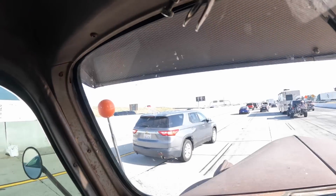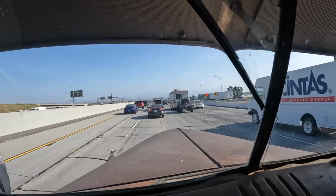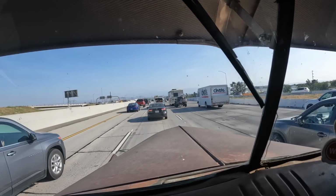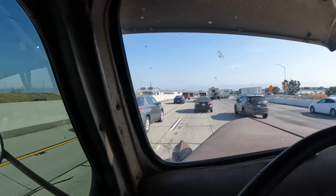Well, the California Welcome Committee is here. It is a parking lot, both directions. Like, don't these people have somewhere to be? Why are they all on the interstate?